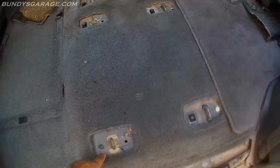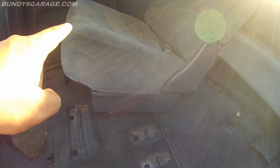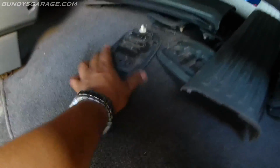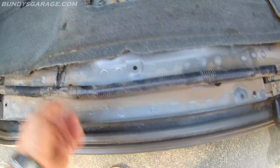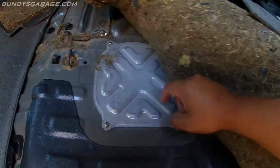So under here, this is how you access the fuel pump. You actually have to take off the covers that the seats get plugged into. So the seat actually gets clicked into here, and these covers go into the slots here. So you have to remove all those covers, pull the carpet back. You have to actually remove this. There's a plastic kick panel right here. And then right back here is the access to your fuel pump. 4 screws. Right under there is your fuel pump.